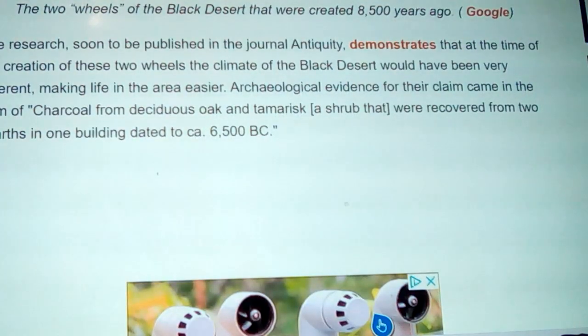The research soon to be published in the Journal of Antiquity demonstrates that at the time of creation of these wheels, the climate of the Black Desert would have been very different, making life in the area much easier. And archaeological evidence for their claim came in the form of charcoal from the deciduous oak and tamarisk, which is a shrub, that were recovered from two hearths in one building dated about 6500 BC. Again, there's that same dating. So at this time, this place wasn't arid and almost dried out.